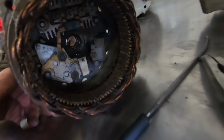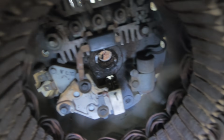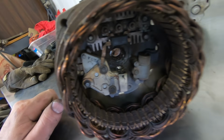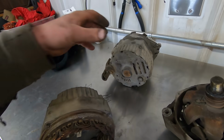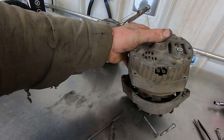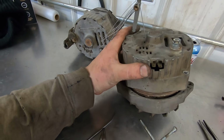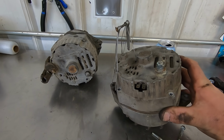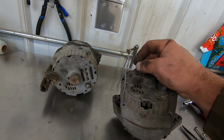So there you have it. Got that slid through there, holding those brushes down under those springs. What a miserable job that is. Let's put it together. So then you take and you make sure you do it the right way. So we probably should have just stretched the wires to start. Called it good. There we go. And I do not think you can slide that in there beforehand. I think you gotta take it apart and do it like I did.